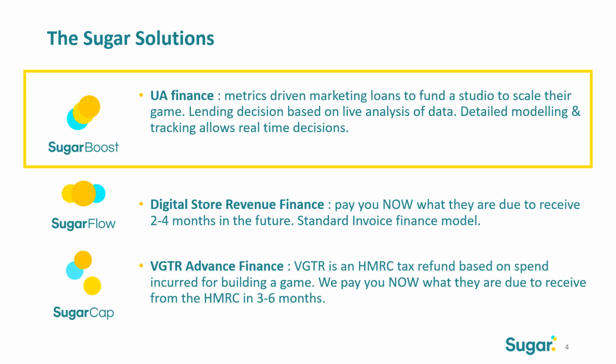The solutions that we offer, we have three core products. The first one is Sugar Boost, which is effectively a marketing loan. So it's finance to help you scale up your game once you've gone live. We use data and we are integrated fully into the game's ecosystem, and that's how we make our decisions. And that is seamless and very easy to onboard. It takes only 24 hours to get you going with our finance.